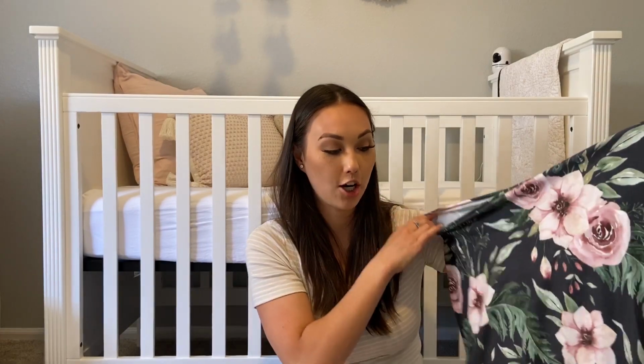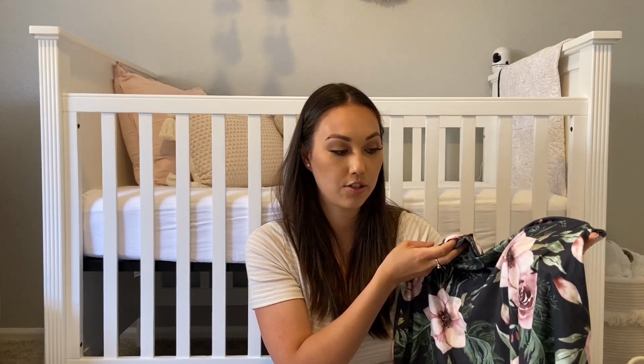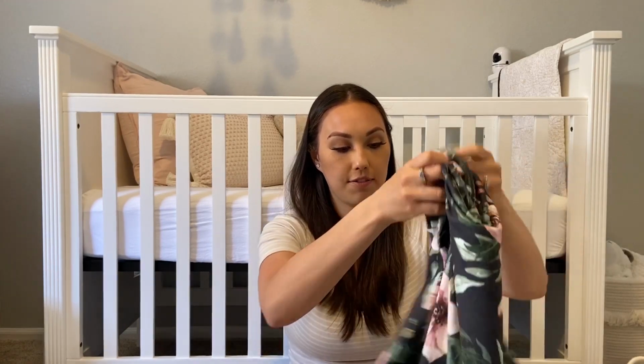I do have this car seat canopy, which is super nice. We would put this over her when we take her to the doctor. It does keep the heat in for summer, which is why I use the muslin ones now. These are definitely really nice to have.